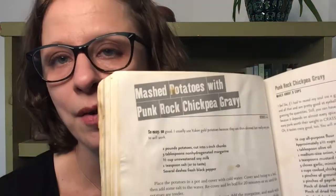So this is not really a cookbook that's so much a looker as far as flashy photos or anything like that. I mean, you've basically just got page after page of, oh look, I put a smiley face on that one. Oh yeah, this is another great recipe that I make all the time. Mashed potatoes with punk rock chickpea gravy. This punk rock chickpea gravy is the gravy that I make for Thanksgiving every year, and it is so delicious.